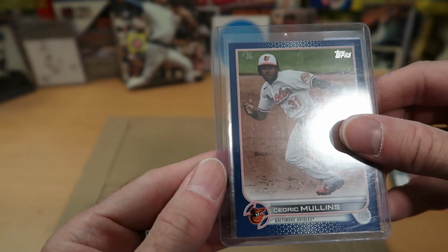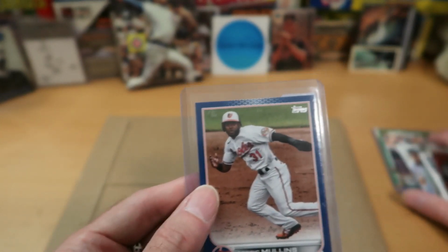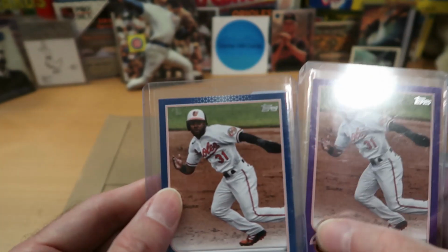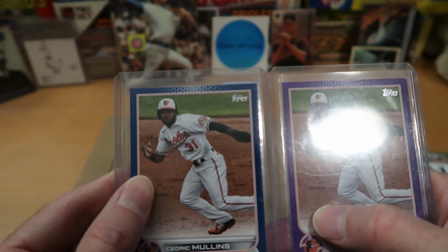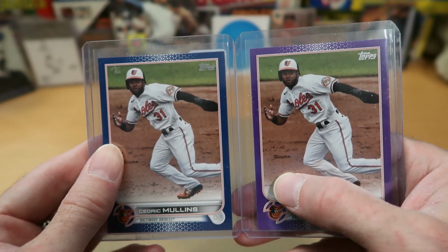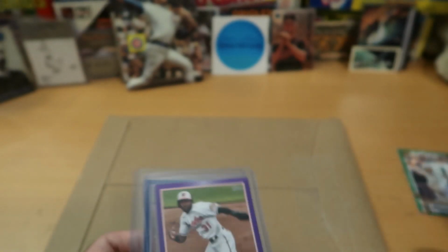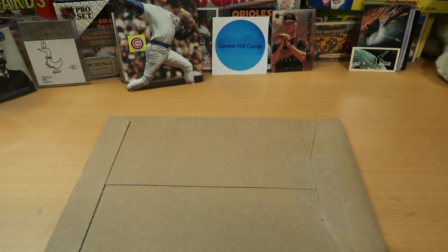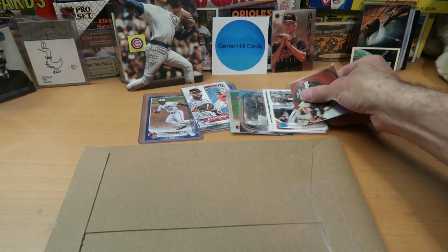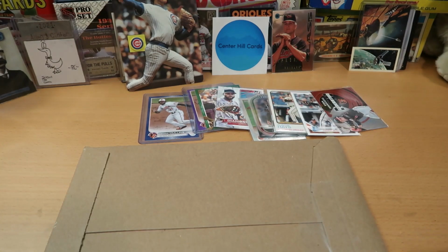And the last card is a blue parallel of Cedric Mullins. We start off with a purple parallel. Yes, we did. So I'll put these side by side so you can check them out. We've got the blue one and we've got the purple one, and that is a terrible glare. That's much better. There we go. So that is really sweet. Thank you very much for that. Wow, Center Hill, these are awesome cards that I don't think I had any of these. So that is really very, very nice. I'm going to spread these out in the back here and remind myself of these as we continue along in this episode.